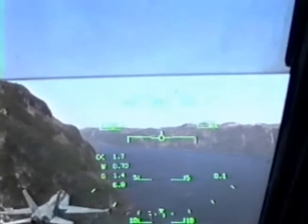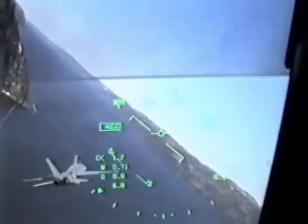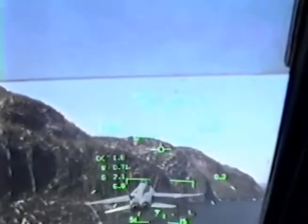FA-18Cs have synthetic aperture ground mapping radar with a Doppler beam sharpening mode to generate ground maps. This ground mapping capability permits crews to locate and attack targets in adverse weather and poor visibility, or to precisely update the aircraft's location relative to targets during the approach, a capability that improves bombing accuracy. New production FA-18Cs received the APG radar upgrade starting in 1994, providing more precise and clear radar displays.